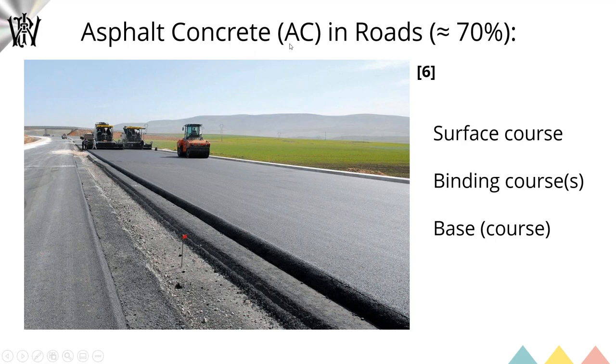And most of asphalt concrete is actually used in roads, over 70%, and we all know that we use roads to drive around. And for roads, I will only say that there are some terms I'm going to use. The terms are surface course, which is the top layer on the road. There are some binding courses on roads, which might be one or several. So here we can see two binding courses, and there is a base or base course, and this is what you can see in between the roads, and it obviously extends under the road as well.